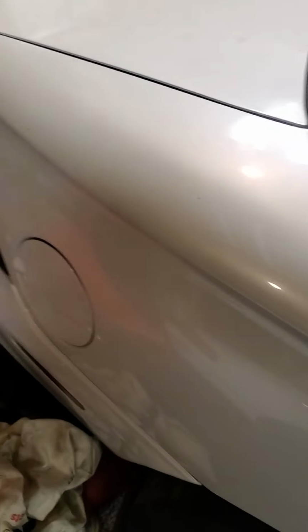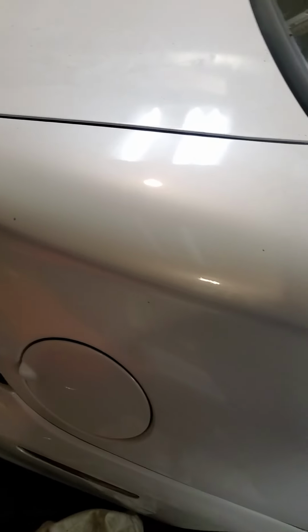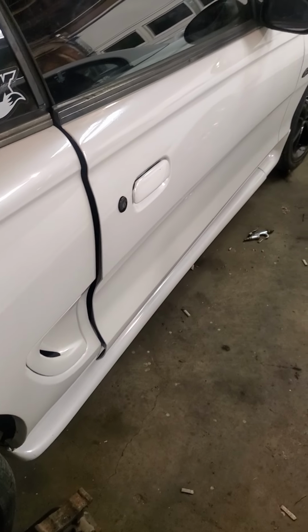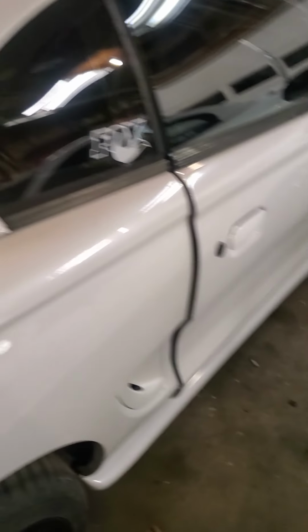The car has tinted windows, but as you can tell, the tint is peeling. They need redone. The car has been painted pearl white. It looks good on here. There's a few spots that need a little love. It needs buffed, and a couple spots need touched up.